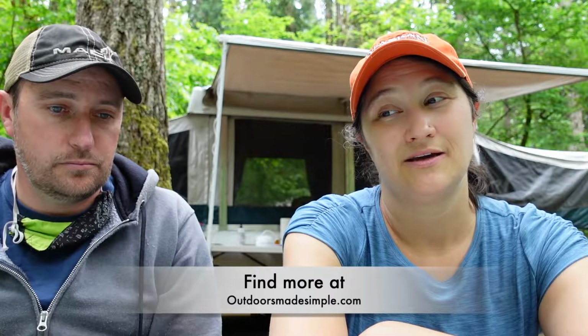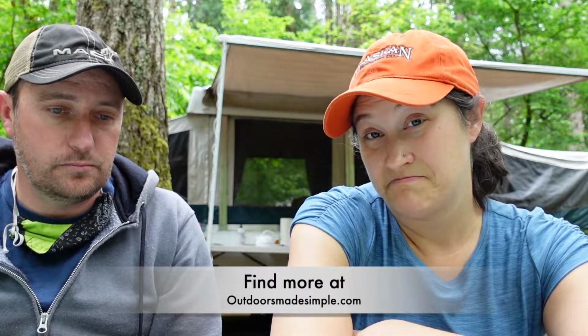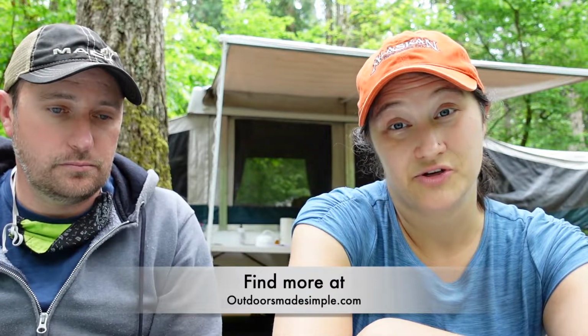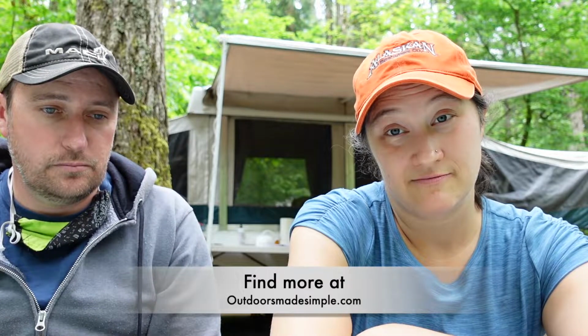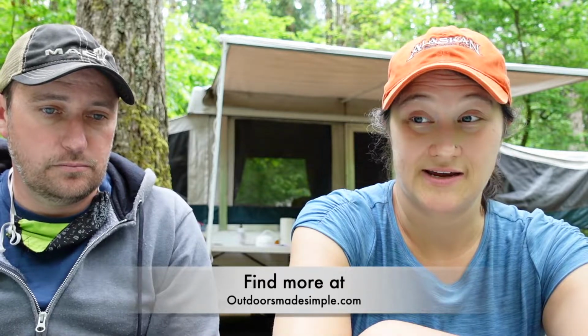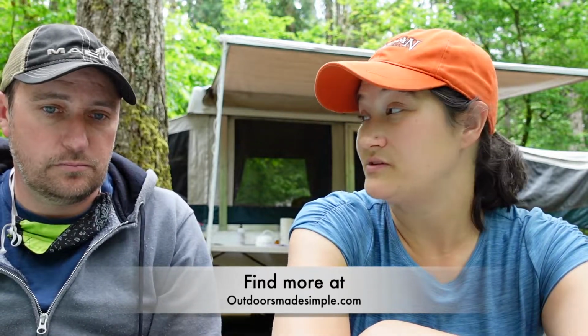What else? It can store a fair bit of stuff. It has a lot of storage. Yep. The con of the storage is you have to pop it up in order to get to anything, which is probably our biggest complaint about the pop-up camper, because if you pop it up and it's raining, as it was when we were getting ready for this trip, everything gets wet and the canvas gets wet, and then it takes a long time to dry, and that's a real pain in the butt.